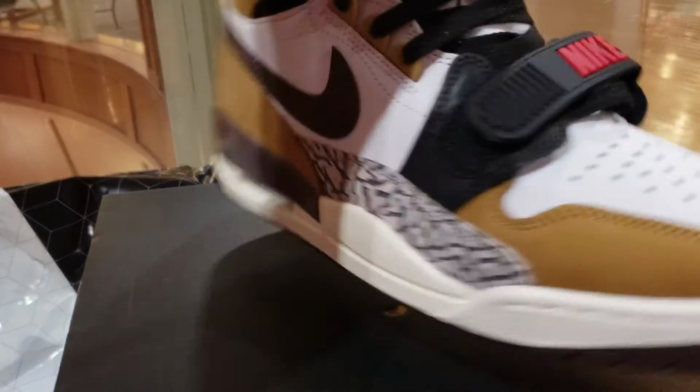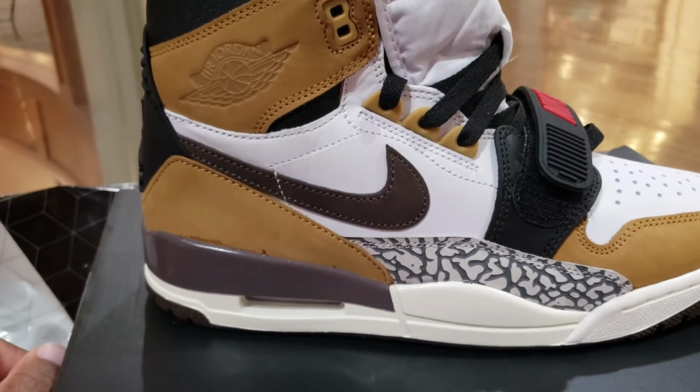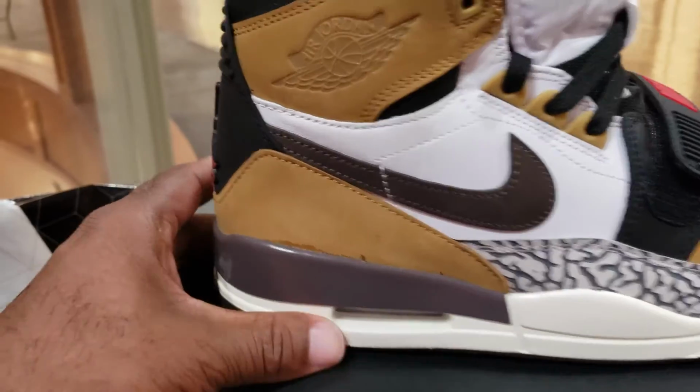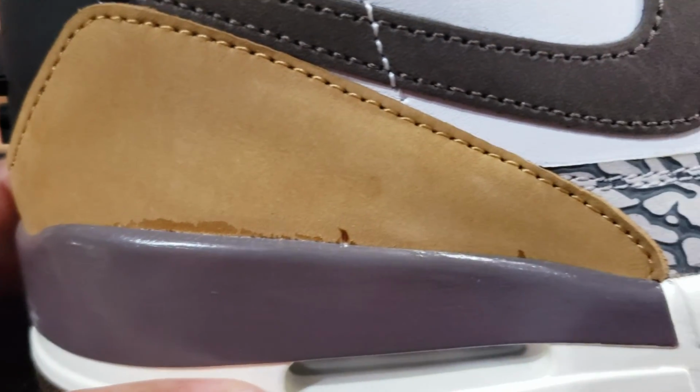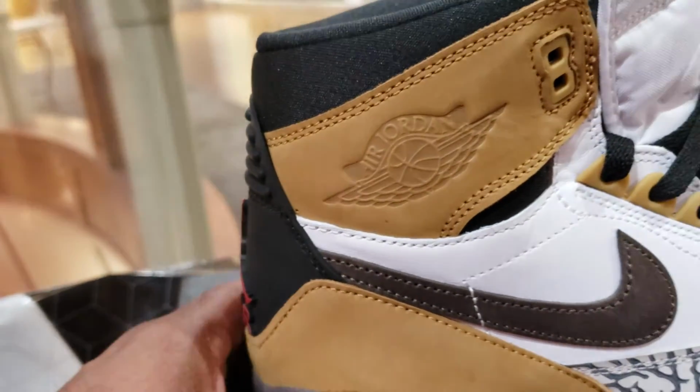So, guys, let me know. Comment suggestion below what you think I should do about these shoes. Just keep them, see if I can clean them, or should I return them? Just look at that. Because I just really don't know. I have to sit on it, sleep on it.